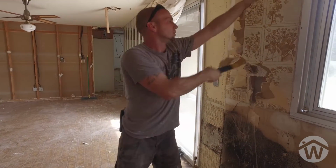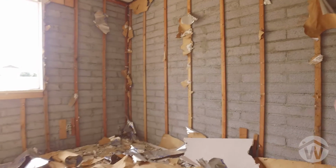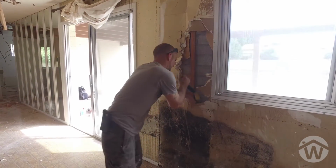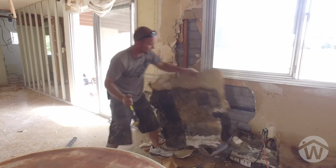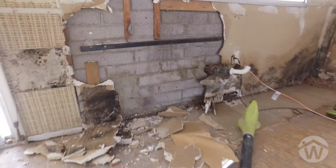So one thing that we noticed is the whole house is block, which is awesome. When we tore down the drywall, we're actually finding that the block wall underneath it is in really good shape and it looks really cool. And so we're going to tear off all this drywall here and we're going to see if we can create a feature wall out of the block. So just have the block here instead of putting drywall over it. We'll kind of add a modern feel or touch to the house.